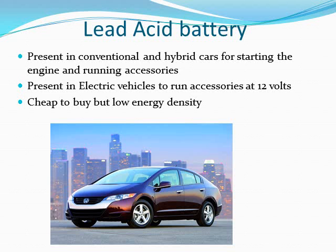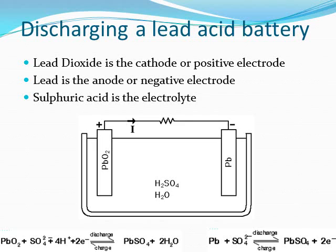Lead-acid batteries are one of the oldest forms of rechargeable batteries that we use today. They're present in conventional and hybrid cars for starting the engine and running accessories. They're also present in electric vehicles to run accessories at 12 volts. They are cheap to buy but have very low energy density compared to other battery technologies. So now let's look at what happens inside a lead-acid battery.